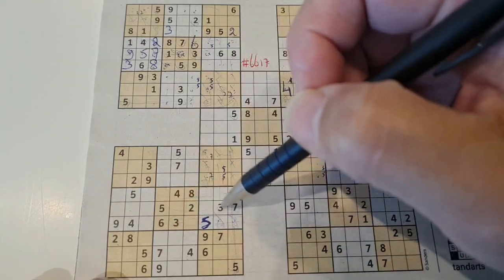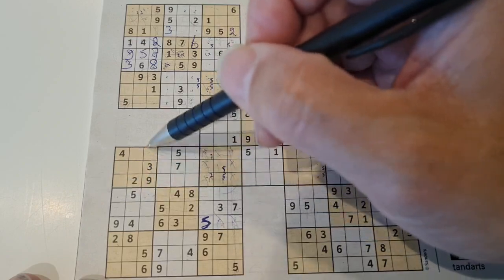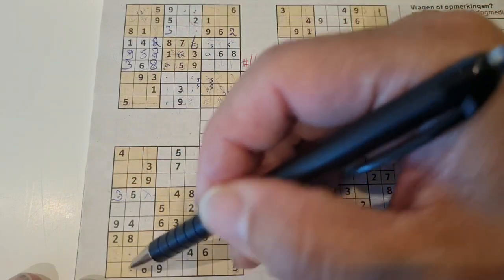3 in this row, 3 in the middle row, so the row above, the only 2 places left for 3 should be here or there. We see a 3 in the third column, no 3 there, 3 should be there.